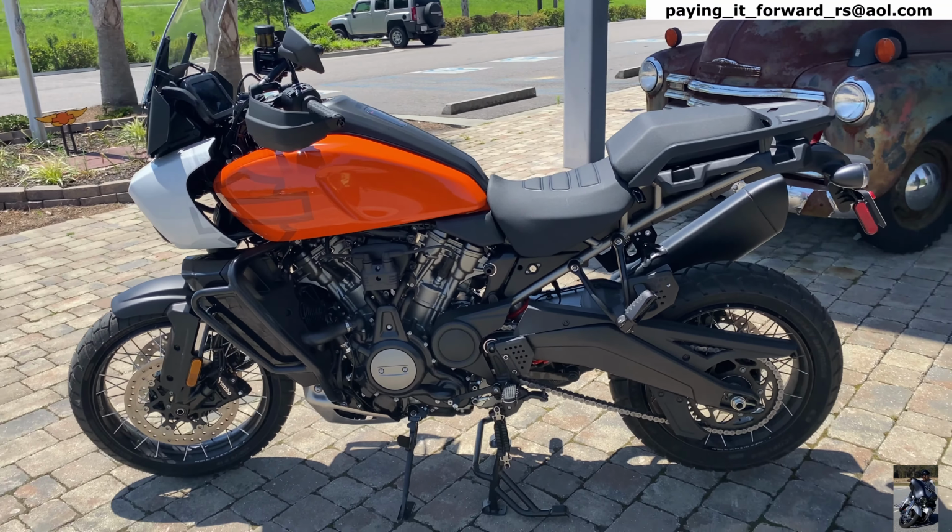Exercise number 1, starting. Red light, going back down to first gear. Exercise number 2. Rear brake only. And we're good right there. Scanning. I like the shot. Look at that. Woo!